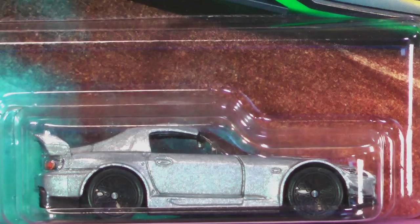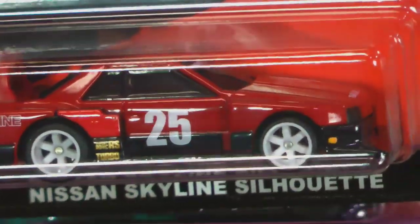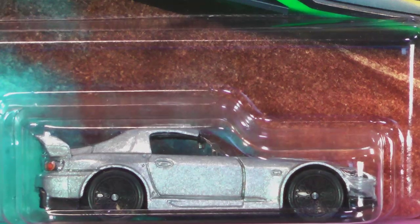Street tuners, ladies and gentlemen, Nissan Skyline Silhouette. Put some donks. We should do some donks. It's Mike Young's favorite car. All right, Nissan Skyline Silhouette. There's 3 for the winner's choice.